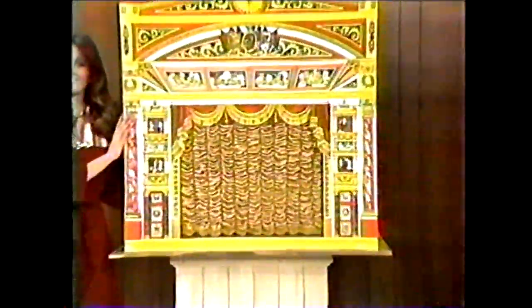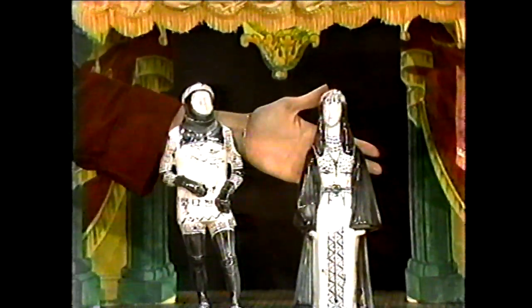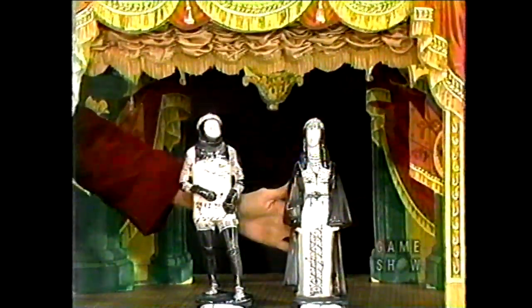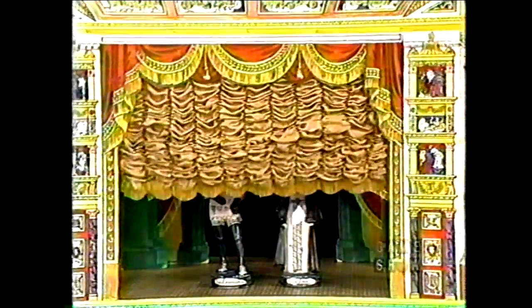Porcelain statue of Laurence Olivier and Vivian Leigh. Two porcelain statues depicting Laurence Olivier as Henry V and the late Vivian Leigh as Cleopatra. These elegant statues are handmade, signed, and numbered. Virginia, I'd like to have your bid on that.